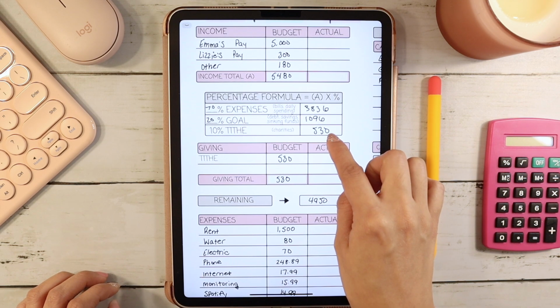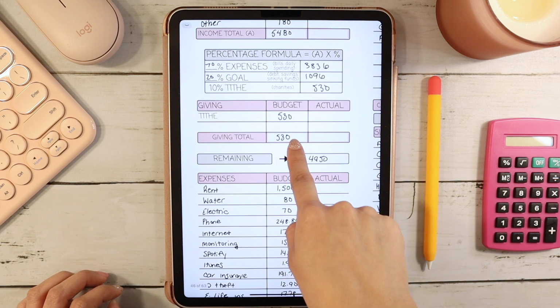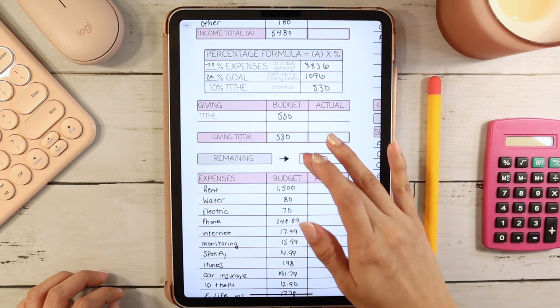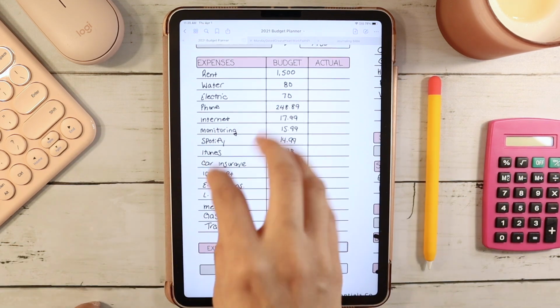So now that we have that written in, we know what our tithe amount that we wanted to budget out for is $530. We bring that down here under the giving line, and then you take the income and subtract the giving, it gives you a dollar amount. Now is the portion where you focus on your expenses and you just write everything in.